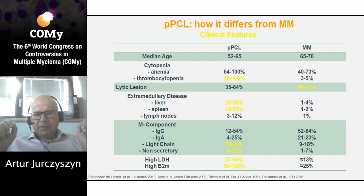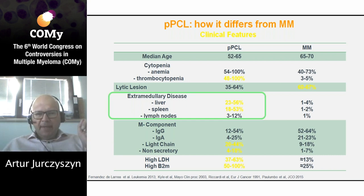Another point is cytopenia. People with myeloma rather have no thrombocytopenia, but in people with primary plasma cell leukemia, it's a lot, like 50-100%. Also, lytic lesions and extramedullary disease. This is very important: people with primary plasma cell leukemia have extramedullary disease in the liver, spleen, and sometimes in lymph nodes. And this is the most important difference.